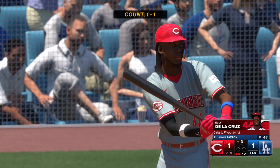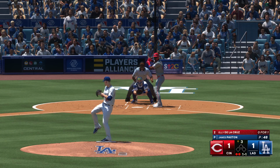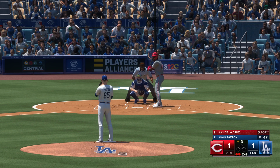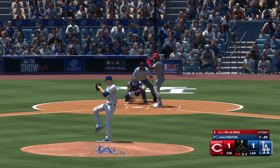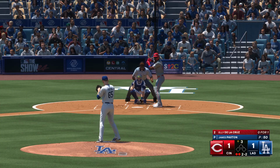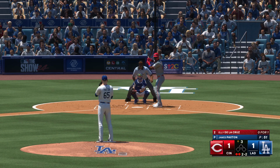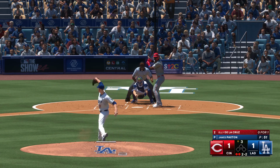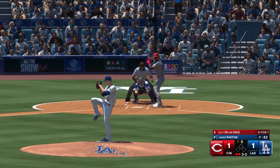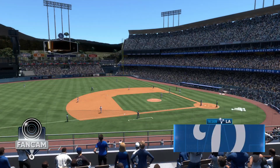Elly De La Cruz, the next to hit for the Reds. Elly De La Cruz. That's out the corner. That one fouled off, 2-2. Though Chris, through the early stages, he hasn't been very efficient in terms of the pitch count. He's going to need to get some quick outs if he's going to get deeper into this game. Ground ball, Freddie Freeman. He takes it himself to the bag, and that'll do it.